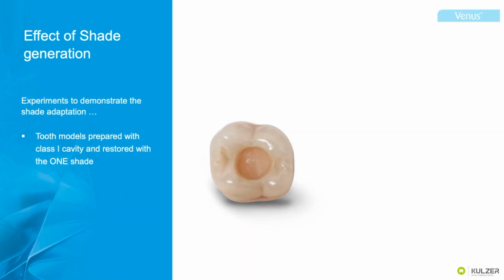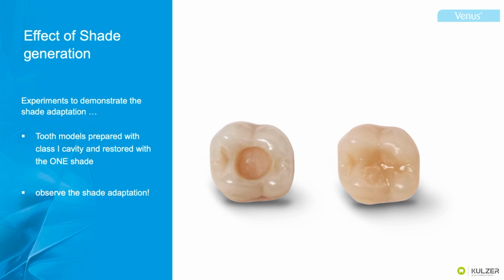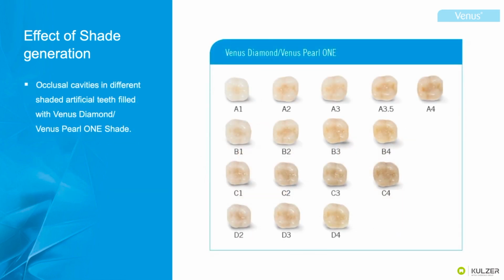The most relevant simulation was made with tooth models prepared with a central cavity, filled, light cured, and polished. And this can be made with very different shades to simulate the excellent color adaptation potential. Discover the universal one shade and convince yourself of the advantageous TCD urethane composites, Venus Diamond or Venus Pearl. One shade can cover your demands for posterior restorations.